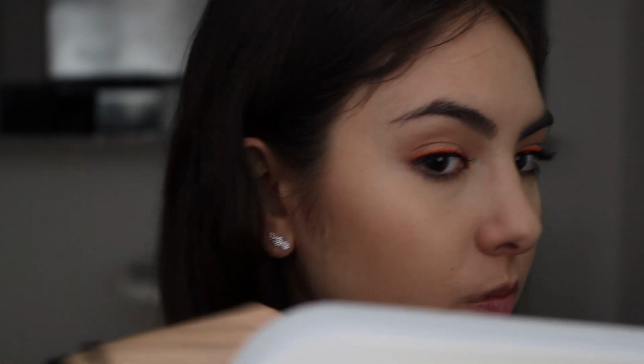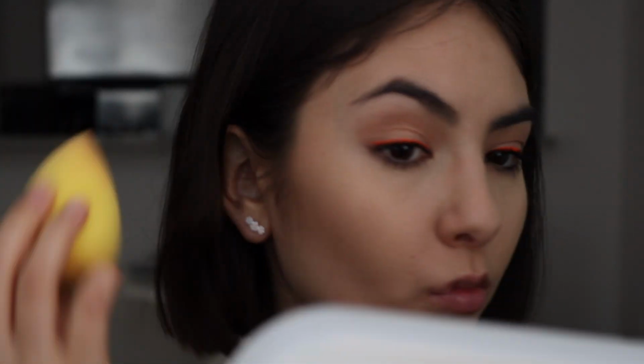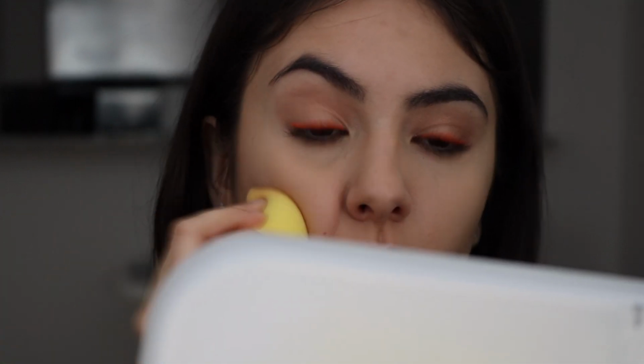It's really light, it's really easy to blend. The whole idea for this product is that it's a natural contour, so it doesn't look like you're contouring, but you are, kinda. Okay, so total success of a product. Wow, I am obsessed already. I know I'm gonna be using this all the time because it's so easy. Why is it so expensive though?